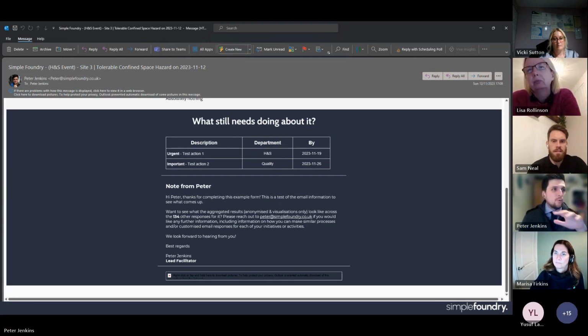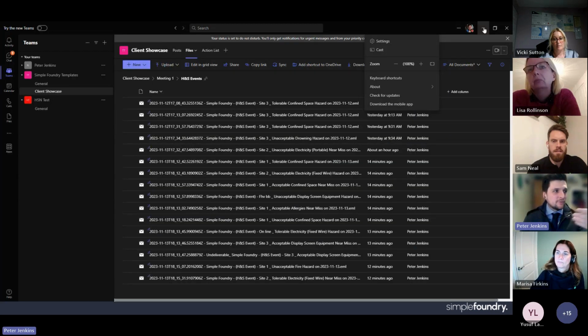So when we're trying to say, right, okay, what are the benefits of using Microsoft? Where does all of this stuff come in? We can save a lot of time from admin to start with, straight away. I hope you can see that. Literally, we've got loads of stuff that's automatically saved in a single location.